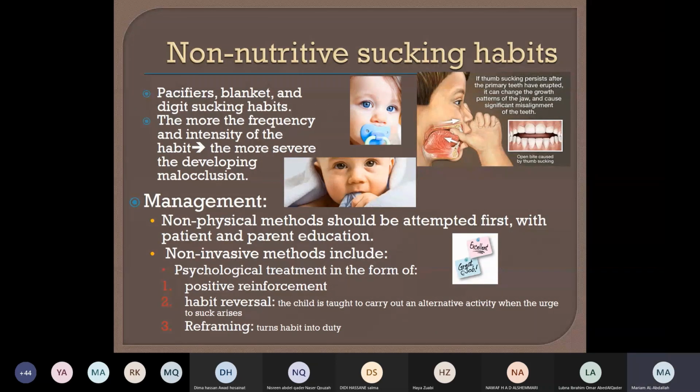So now we're going to come to another problem that could be actually treated early, and that is the non-nutritive sucking habit. You already know sucking the thumb will cause malocclusion. You already know the mechanism. You already know the features of this malocclusion. Here, we will talk about an early treatment to stop this problem.